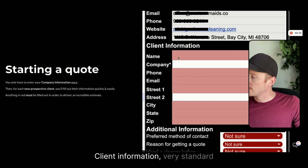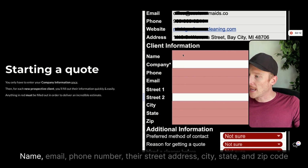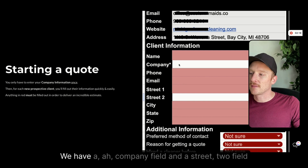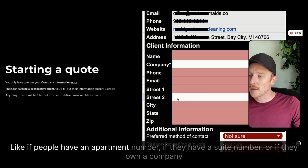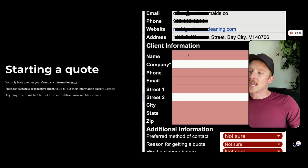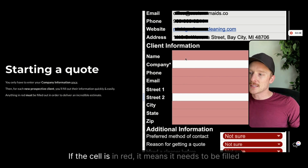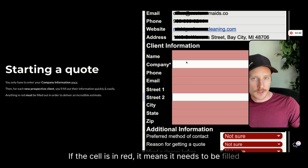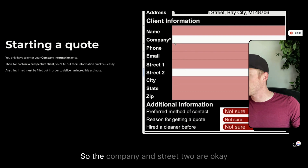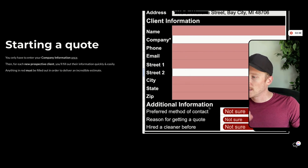Client information, very standard: name, email, phone number, their street address, city, state, and zip code. We have a company field and a street two field, like if people have an apartment number, a suite number, or if they own a company. If the cell is in red, it means it needs to be filled. It's information that needs to be taken care of. So the company and street two are okay.